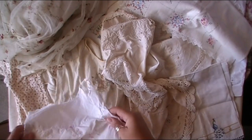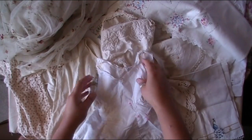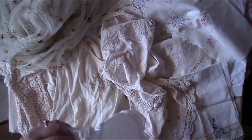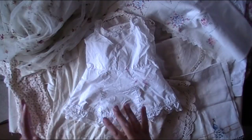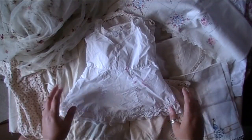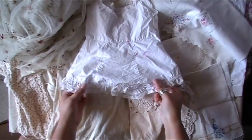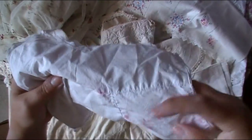So first up is this sweet, sweet little baby's slip or underdressing. There are some stains on here, and that's okay. It doesn't bother me. The sun is going to be coming in and out of the clouds, so again, I apologize. I can't control that part of it. It has some really pretty lace on the bottom. I have a couple different ideas to get the stain out, so I'm going to give those a shot.